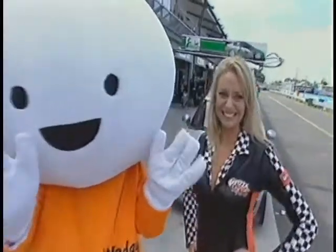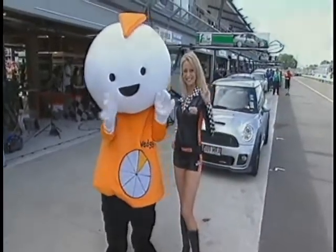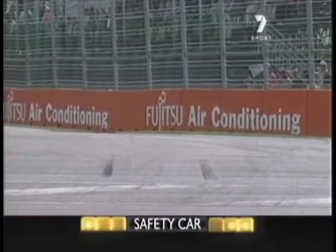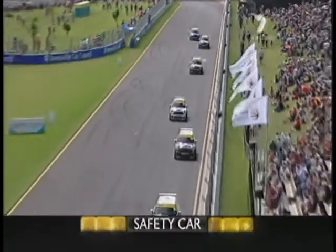I guess the good thing about a safety car is we get to see Wedgie again. Is that what we're keen on seeing? Well, I'm just saying the right thing. Wedgie looks like a table tennis ball in a smock, but either way, it's great to have Wedgie in the support of Pt2 and Tyson and all the team.